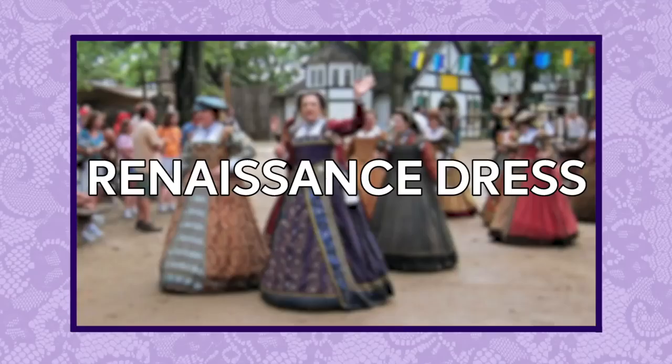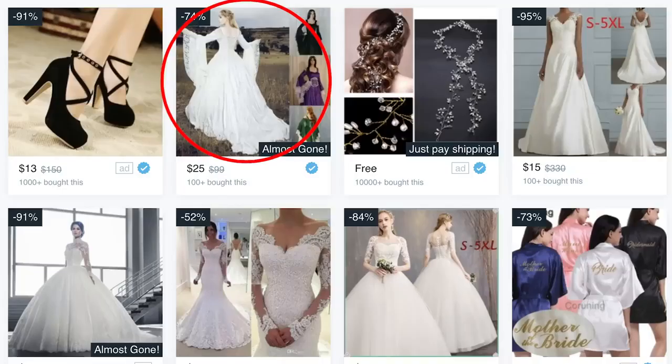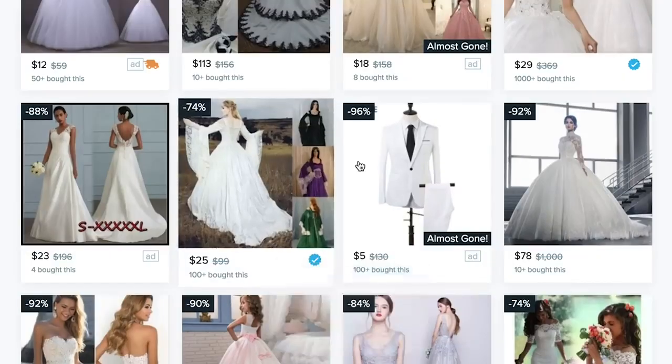And then let's look for our medieval style wedding dress. Now there's pretty much like one photo that circulates around Wish on different listings that is the style I'm thinking of, and I actually see one right here, so I'm gonna save that.